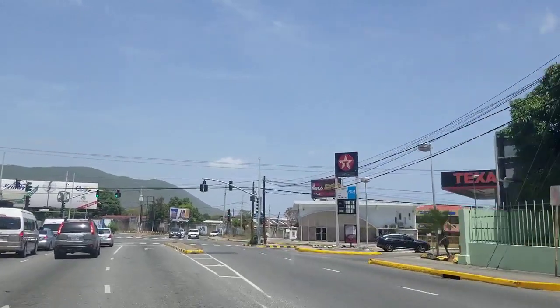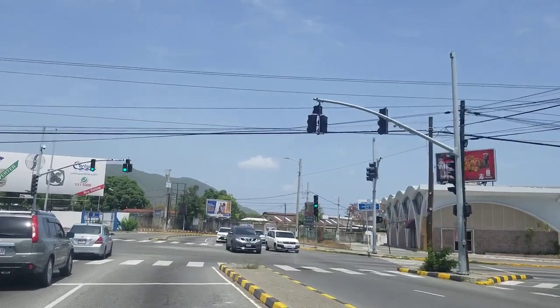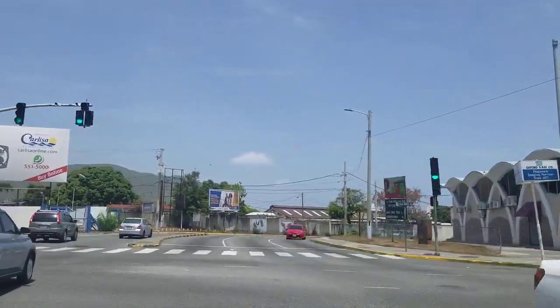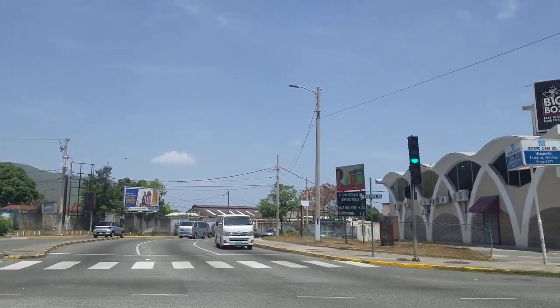And in this intersection now, if we were to go straight across the light, that's Tom Redcam Road. Turn left, that's Old Hope Road. That takes us up to the Liguanea area. But we're going to turn right and take Old Hope Road down to Crossroads.